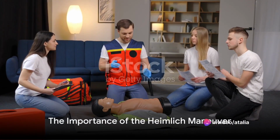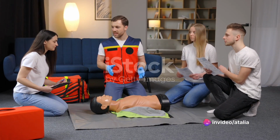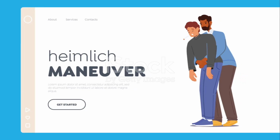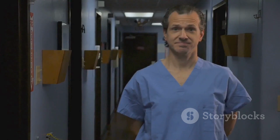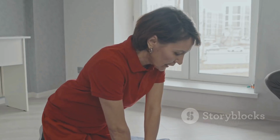To sum it all up, the Heimlich Maneuver is a first aid technique that has stood the test of time. Despite some controversy, it remains a vital tool in the arsenal of first aid techniques. Born out of the need to aid choking victims, it was developed by Dr. Henry Heimlich in the mid-1970s, rapidly gained acceptance, and is still widely practiced today.